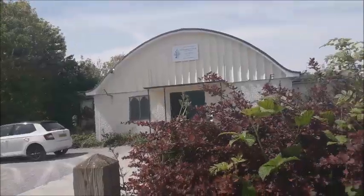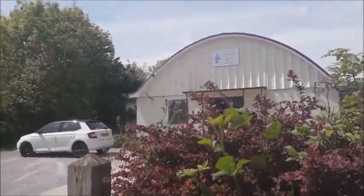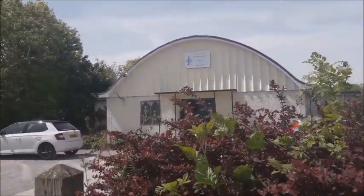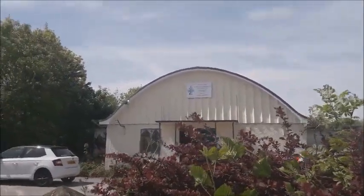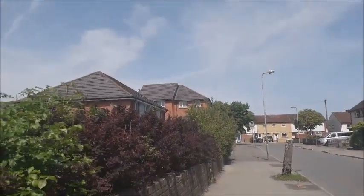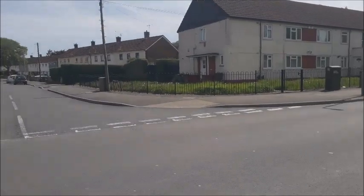And this is where a fire happened a couple of years ago. Yeah, a fireman died in here. But they obviously rebuilt it and everything. And they rebuilt those flats over there as well. Exactly. And we'll move down. Are we going that way, or are we going that way? We'll go downwards now.